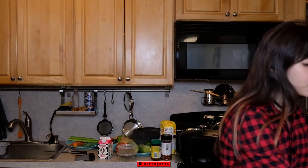Passive time is what we have now, which is we just set the pressure cooker pot, we're in between tasks, and so we're now using this as an opportunity to clean up and put a couple of things away. Take some ingredients off of your table, especially if you have limited space.